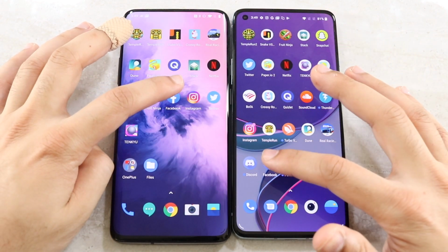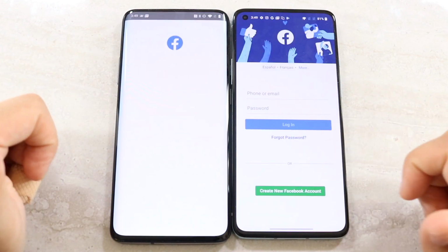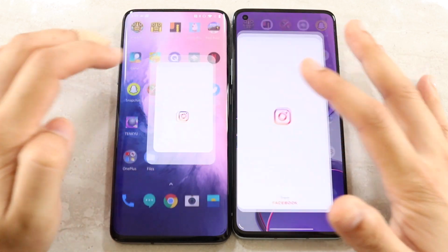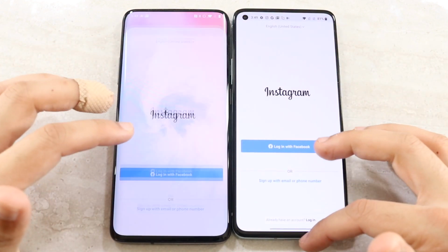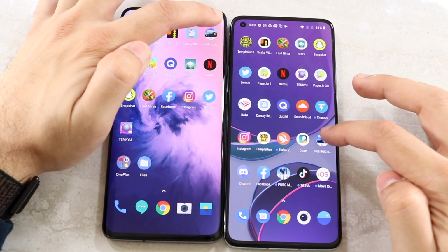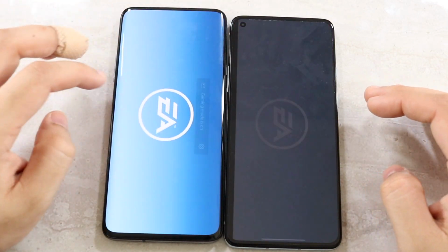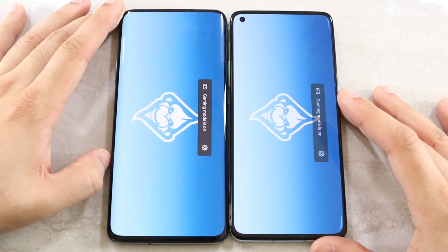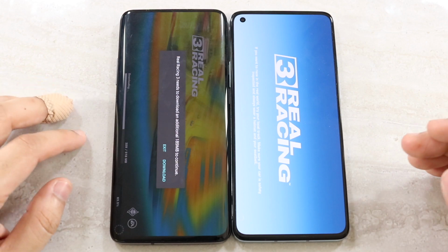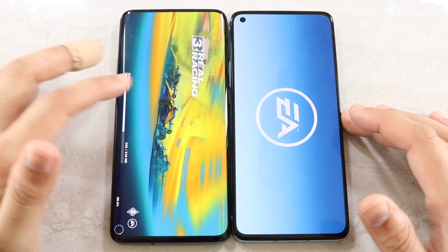Facebook 3, 2, 1. And again, the 8T is faster, 7 Pro slightly behind. Instagram 3, 2, 1. 8T is faster, 7 Pro slow behind again. We can try to end it off with Real Racing 3, 3, 2, 1. There could be a chance where the 7 Pro has to download it again or something like that. You can already see that the 7 Pro is noticeably behind. Of course, we have to download it, so we're just not even going to do that one.